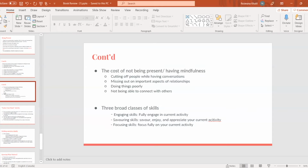Three broad classes of skills for having mindfulness and being present are engaging skills, savoring skills, and focusing skills. Engaging skills are acknowledging that we have to fully engage in a current activity. The savoring skill is savoring, enjoying, and appreciating your current activity. And the focusing skill is focusing fully on your current activity. When we do all three of these things, we're creating mindfulness, and we're experiencing the richness, the full experience of an activity that we're doing.